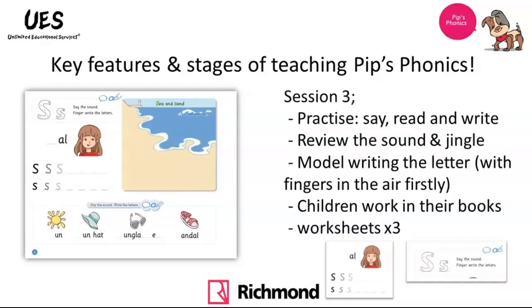Students may still be beginning to develop their ability to hold a pencil correctly at this point, and you may need to support them with this. So I would suggest with every sound at the beginning, I would firstly get students to finger spell it in the air firstly.